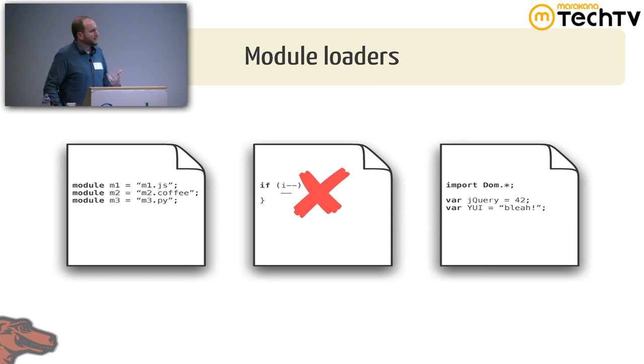So module loaders are a reflective API, a dynamic API, that let you define hooks that get called when somebody does a module load. So module loaders let you create new contexts where you can create new semantics that you might want to use. So one example is you could create a module loader that recognizes URLs that end in .js as being JavaScript, but recognize URLs that end in .coffee as being CoffeeScript, and actually compile the source down to JavaScript before they hand it back off to the JavaScript engine.